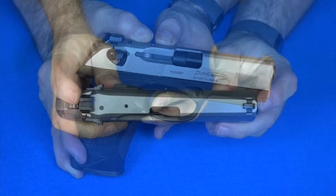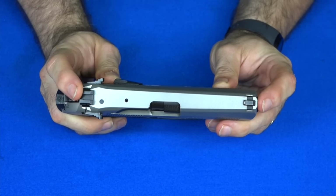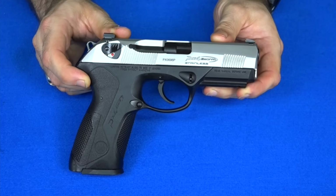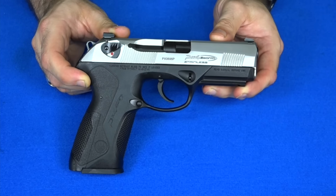It is awesome. It's got dovetail front and rear sights here. I've replaced these with night sights, so you can replace them with whichever sights you like. So it's nice and versatile in that way. It has a rail, so if you're one of those people that likes to put accessories on your gun, you can do that with this gun because it does have a rail.